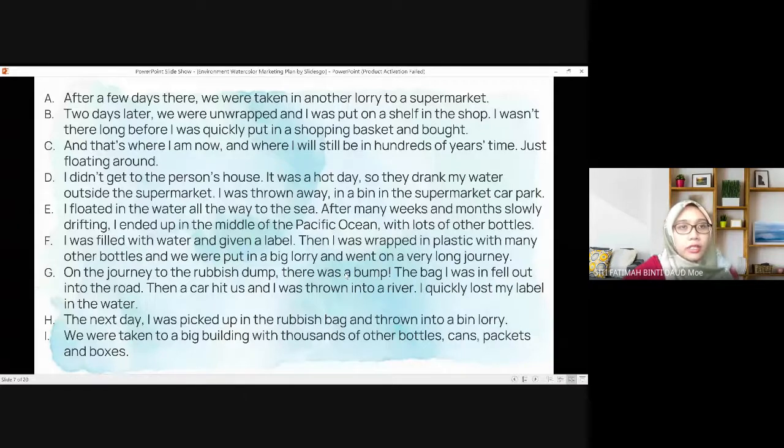Okay, let's take a look one by one. After a few days there, we were taken in. All right, we were taken in another lorry to a supermarket. Okay, B. 2 days later, we were unwrapped. Okay, unwrap means dibuka daripada plastik, and I was put on a shelf. Shelf is a rack in the shop.